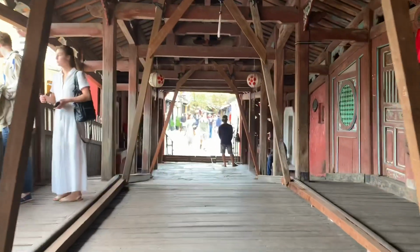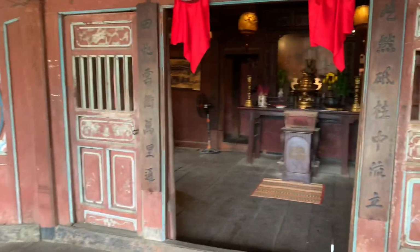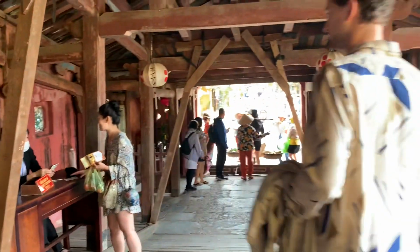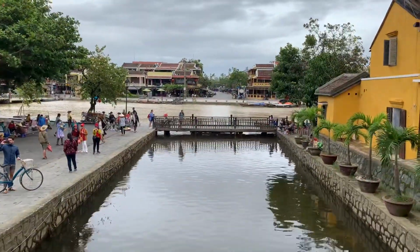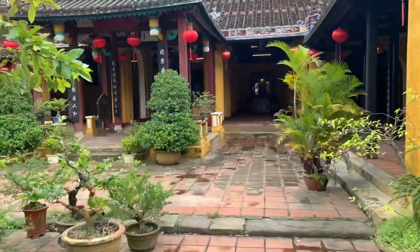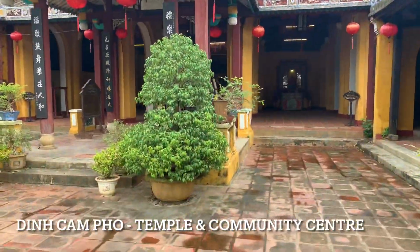Otherwise, you can just walk around on the outside. And you can use them throughout all the time that you are in the town. You can keep them, and then they just ask for it when you go in. On the other side of the river over there is where the night market is. And then, yeah, just start cruising at your own pace.